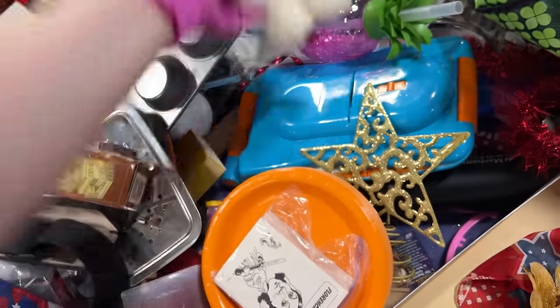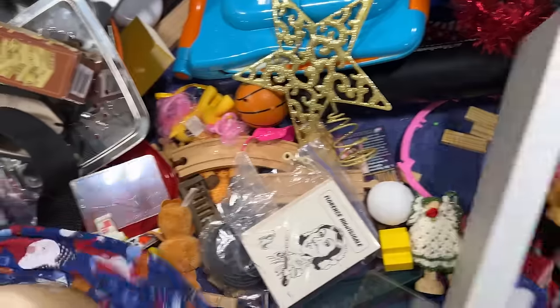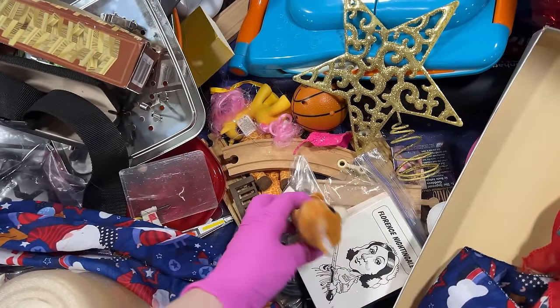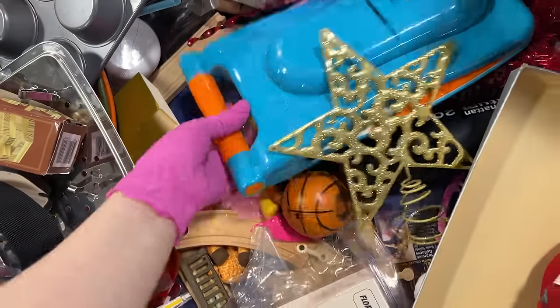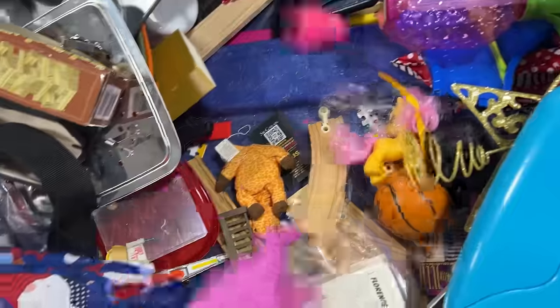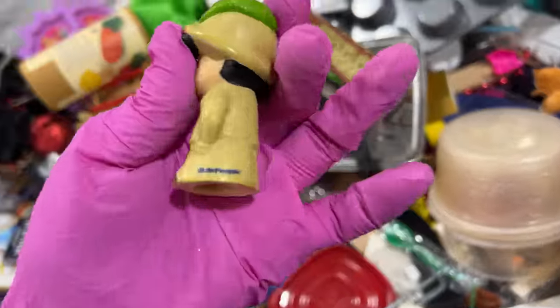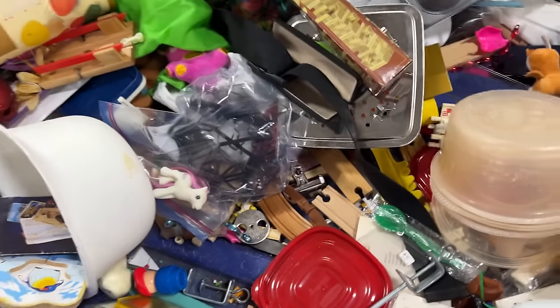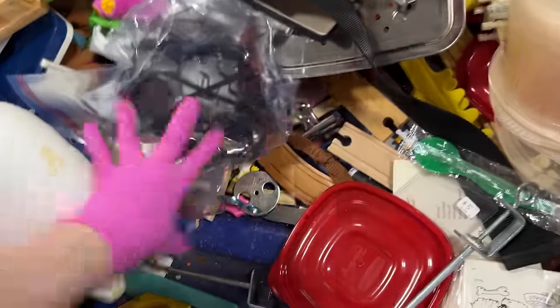Little wolf. Lots of paper plates. Little bunny. Carrots. Her name's Carrots. There's a pony. Like a little person? Oh, I never saw him. It's an explorer. Here's like a big little people.